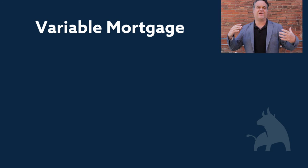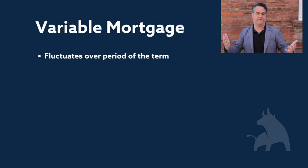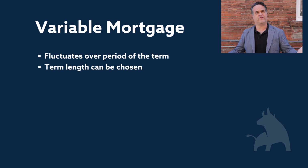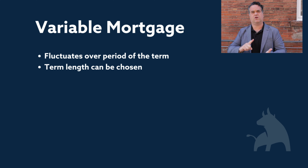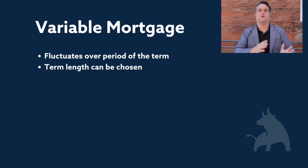And typically you get a discount on the posted rate. So you're not going to pay 5%, you might pay 4% or 3.9% or something like that. So a variable mortgage actually fluctuates over the period of the term. You can choose, there's different terms for variable mortgages, a year, 2 years, 3 years, 4 years, 5 years, whatever you want. And they're typically open or closed.